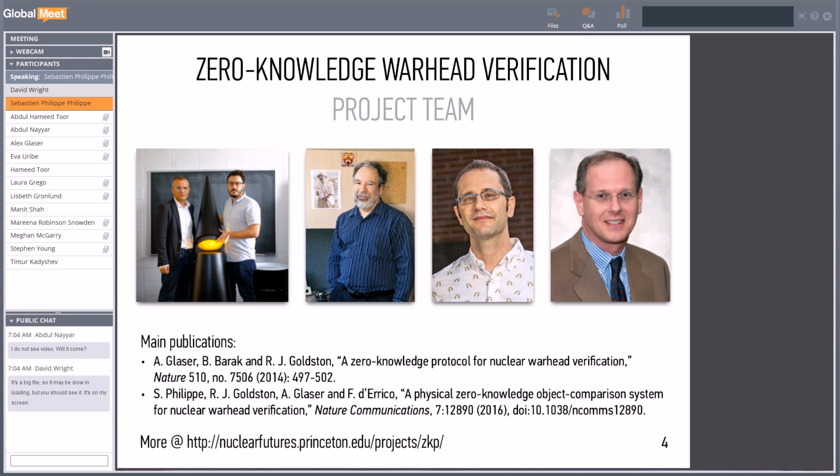Next comes Rob Goldston, who has been the director at PPPL, the Princeton Plasma Physics Laboratory, for over 10 years, and has joined our team many years ago now. Then Boaz Barak at Harvard, who was one of the co-authors and early group members that I've worked with on the idea of applying zero-knowledge proofs to nuclear warhead verification with Alex and Rob, and they all published a paper in 2014 in Nature that I think had a very positive impact on the arms control community and the verification community in general.